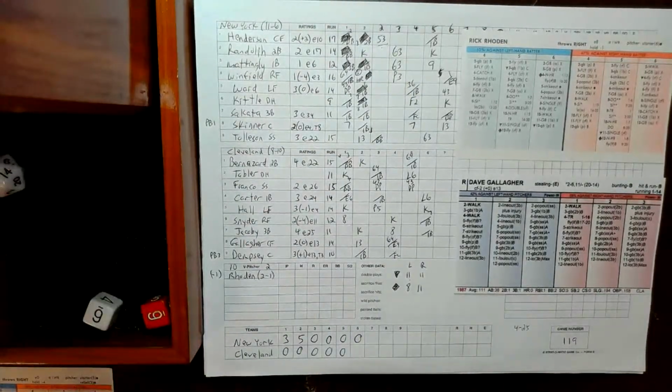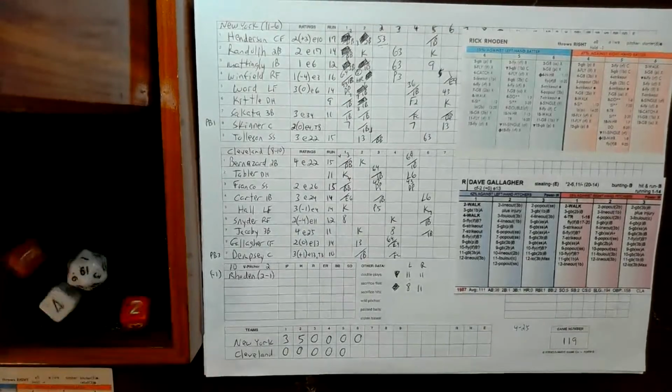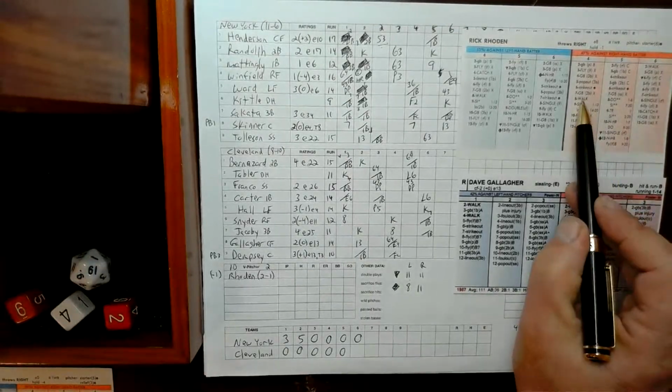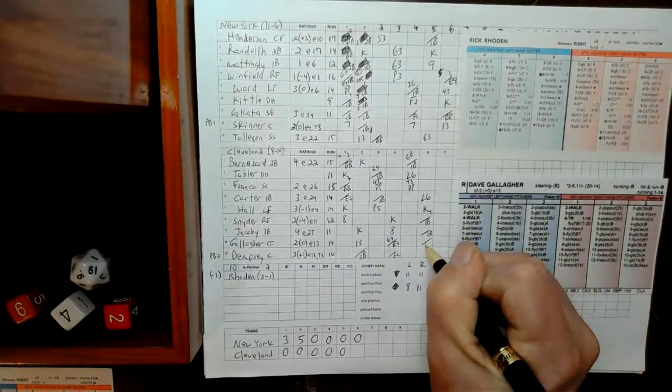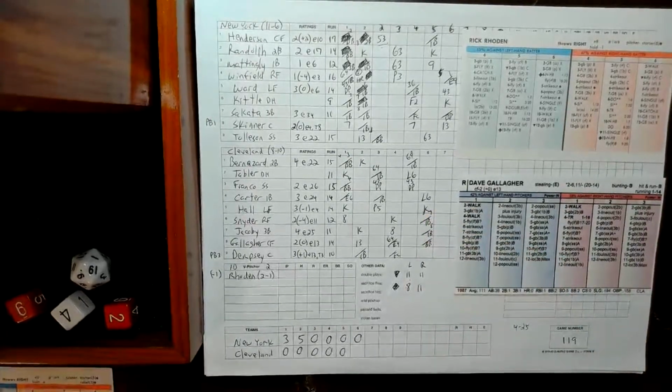Rhoden to Gallagher. Oops, dice. Let's read. I don't know. I've had this jumping bean dice for some reason. I don't know why. 4-8 is a walk. So Gallagher will reach to load the bases. How about that? The bases are loaded.